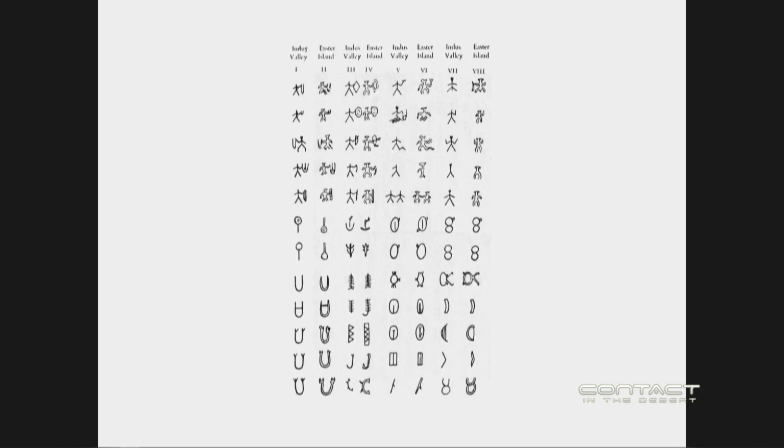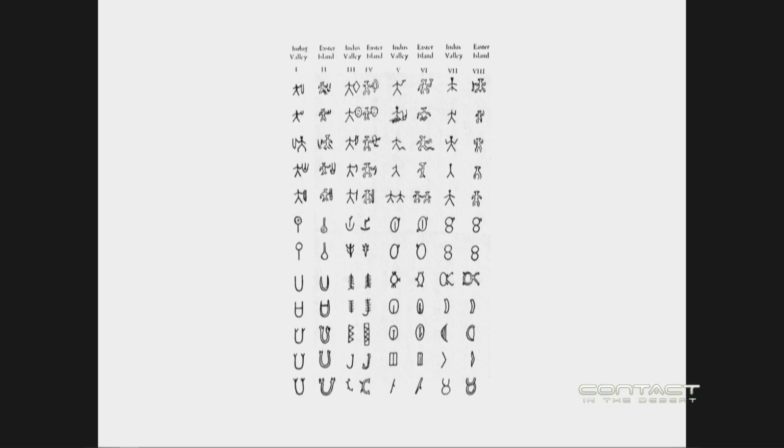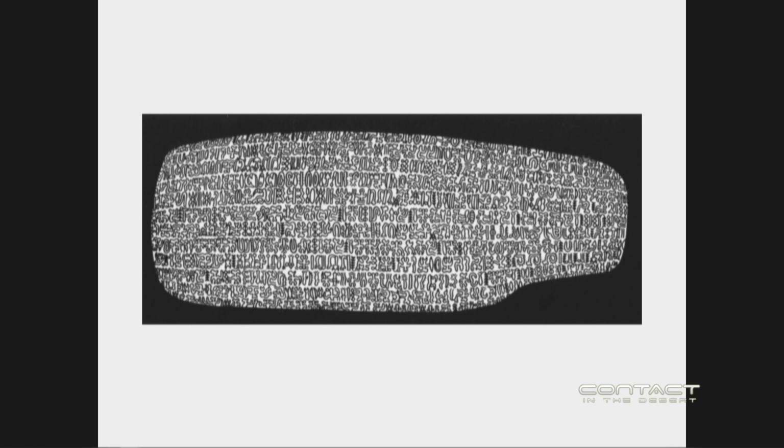Also on Easter Island, there's a type of writing there called rongo writing. And that writing features people, stick figures with their hands and their legs, and also even their hands and fingers are in certain positions, much like sailors use flags and stuff like that on ships. And that same writing is found in the Indus Valley in ancient India. And it's also very similar to Shang dynasty glyphs too from ancient China. This is the rongo tablet.